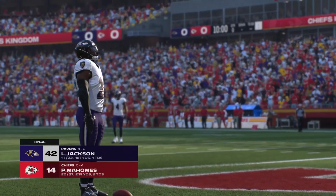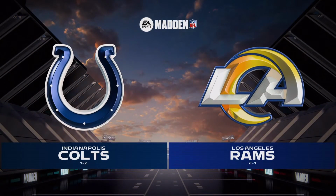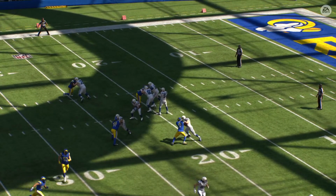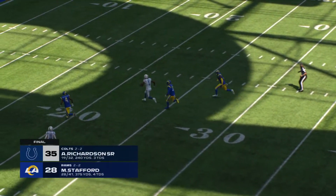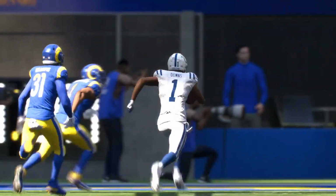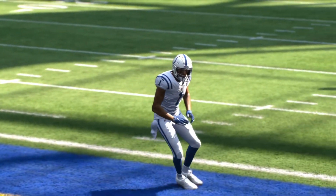It's the man who had over 1,900 yards last season, Derrick Henry. From there, it's off to SoFi Stadium. We'll look in on the Rams as they host the Indianapolis Colts. And it's Josh Downs. It's fired deep downfield. He's right there to secure it. 75 yards this one goes. The catch and run for the score. The Colts get back to 500 at 2-2 with the road win.